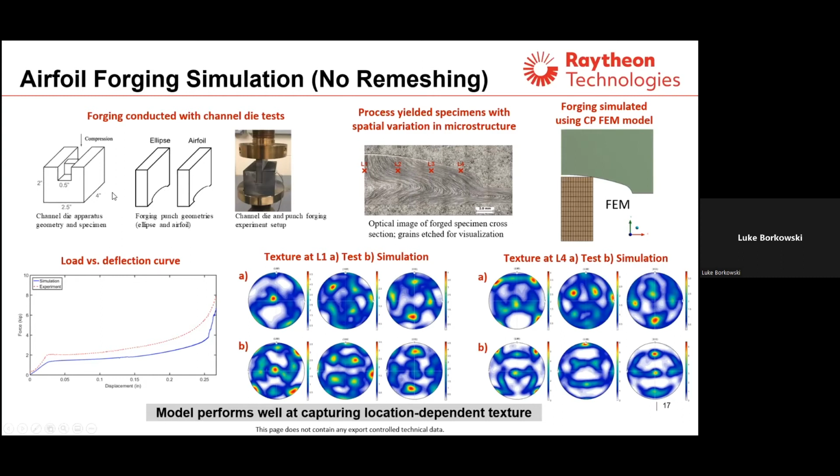We forge this at high temperatures, at a forging temperature, and then we can characterize the microstructure. You can see here the heterogeneous deformation field in this microstructure from the grain flow. And you can see 4 different locations where we characterize the microstructure. And all 4 of these locations experience a different deformation history, and therefore will have a different as-produced microstructure. We first simulated this process using ANSYS.